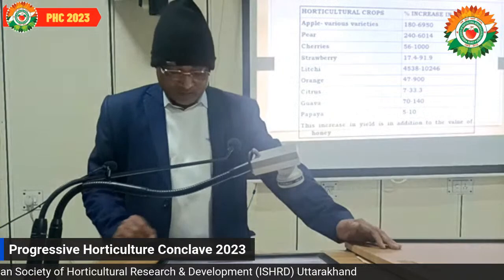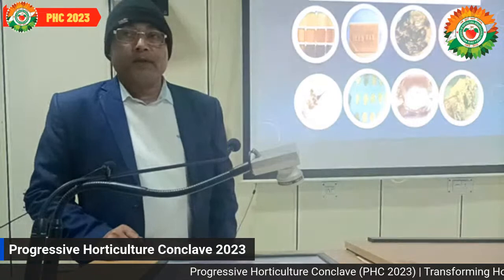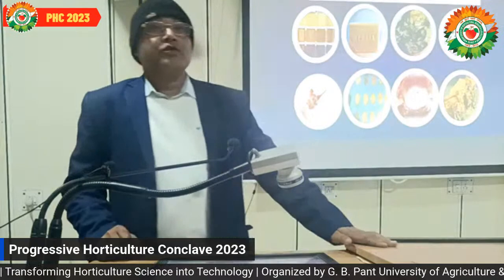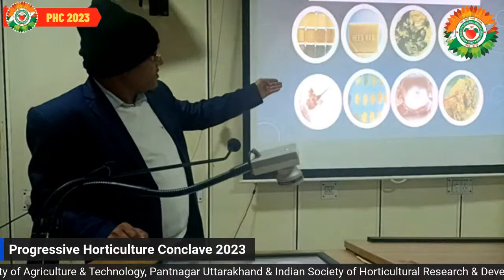These are the different products of beekeeping. Briefly, we might be aware that there is a general perception that beekeeping means honey production, but it is not true. In many countries, honey is the secondary product or byproduct of beekeeping. The primary products are beeswax, pollen and royal jelly. You can see here propolis is another important product.